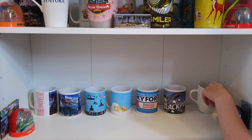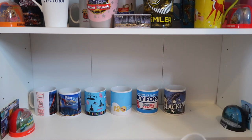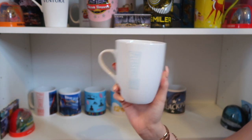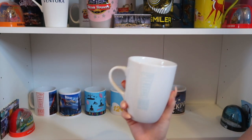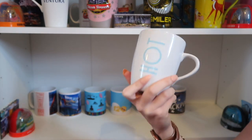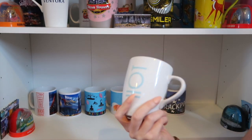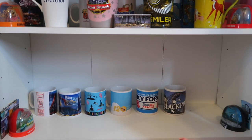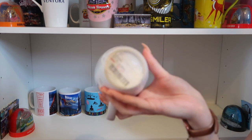And then this is so random, I think I only bought this because it was on sale. Does anybody else ever do that? They only buy things because they're on sale, and I think if they're on sale, you're not going to be able to buy them again. It just has the Pleasure Beach logo there, which I really like. I like this side of the mug. I think this is what attracted me to it, and then you turn it around and it just says hot, which is a bit random, but I kind of just like this side really. And this was £2.50. Absolute bargain.